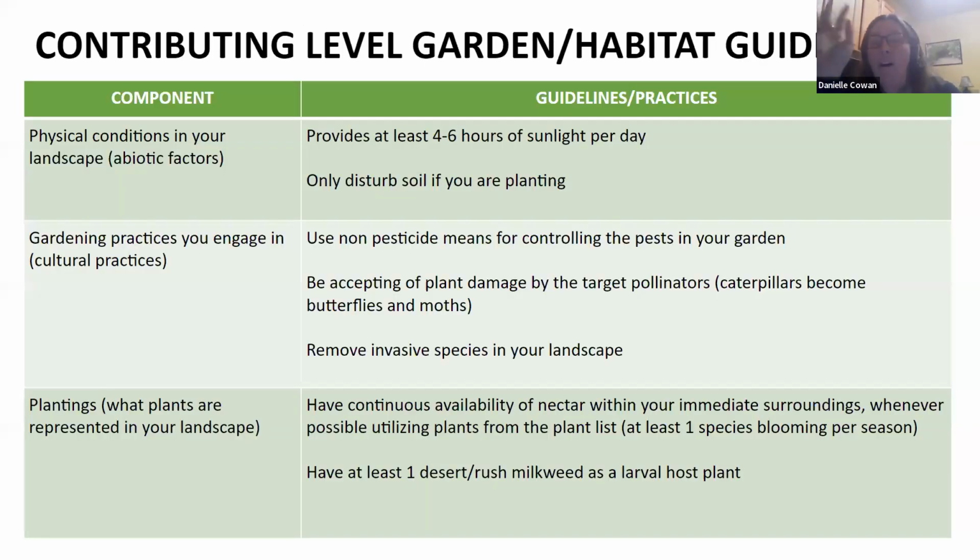So now I've covered a lot of ground, and I apologize for not stopping sooner, but here in this slide, I'm just reviewing the habitat guidelines I went over. Those are the levels for contributing. That's what it would take to create a habitat that would be certified by the Pollinator Pathway and be added to the map.